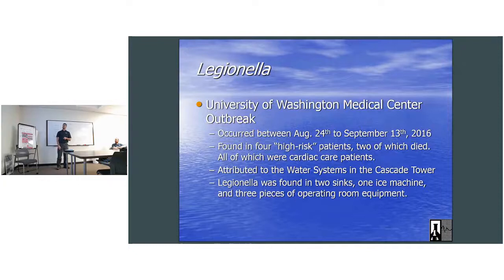University of Washington outbreak. They were found in high-risk patients, 2 of which died, all of which were cardiac care patients. And this is between August 24th and September 13th of this year. They attributed it to the water systems at the Cascade Tower. They found it in 2 sinks, 1 ice machine, 3 pieces of operating room equipment. And there's a huge business now for consultants to go in and test all the medical facilities. One of the main guys, one of the preeminent consultants on it, just moved to Seattle.